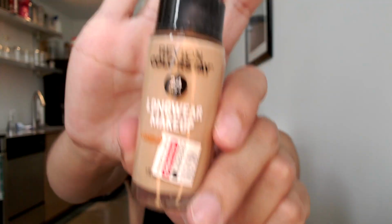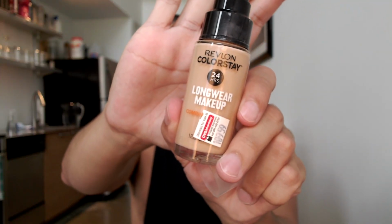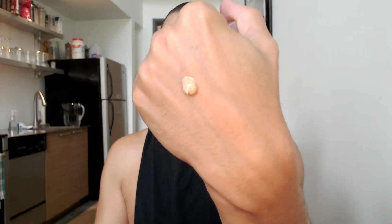I got the one for combination skin. I know that they have different ones for dry skin and for oily skin. This does have SPF 15 in it. I got shade 300, vitamin E antioxidant defense. So that's cool. At Target, it is $12.69. It looks like it's pretty much $12.69 across the board. I do think that I got just a little bit of a light shade for me.